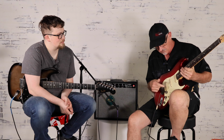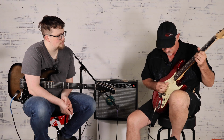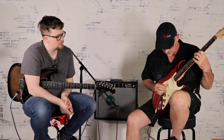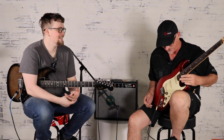The pickups are Kinman noiseless pickups, so those are made in Australia. And I put a mid boost in it, so there's actually a boost circuit here and then mid there. So the wiring's probably all changed out too. Yeah, it's a mess kind of under there. Yeah, there's a lot of stuff going on under the hood.